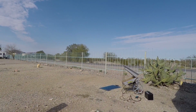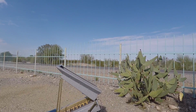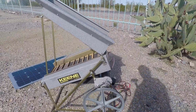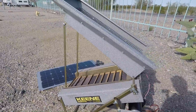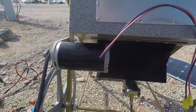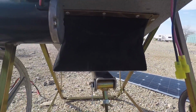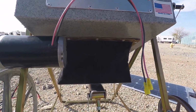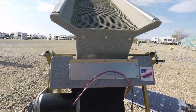Check it out. Got me a dry washer. Better yet, it's a battery operated one. It runs off 12 volt. Look at it, it's a Keene. It's used, who cares? But it's 12 volt and it's got a little puffer thing. That's a 12 volt motor, turns that bag there. Woof. Blows air up into the dirt, and that's what creates the dry wash.